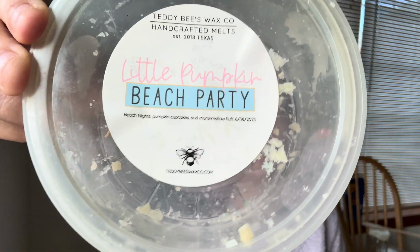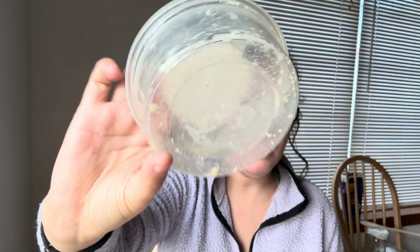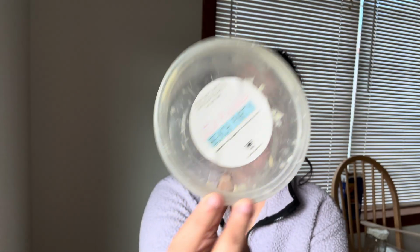Little Pumpkin Beach Party, she's all gone. And I melted this over 3 different years. I slowly melted away at this tub. It's Beach Nights, Pumpkin Cupcakes, Marshmallow Fluff. This beautiful scent is like the inside of a raw pumpkin, but with cinnamon and some Beach Nights. That's what it smells like to me.